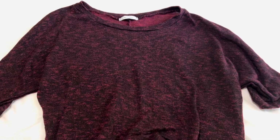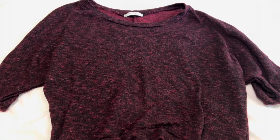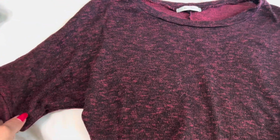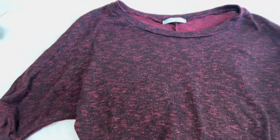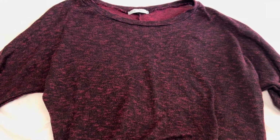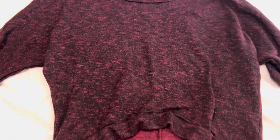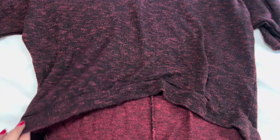I also picked up this sweater today, and the main reason I picked this one up is I feel like it could be worn just about any season. This one has a 3/4 length, kind of like a dolman sleeve. It's made out of a thin but stretchy knit type material, so this is something that wouldn't be too hot to wear during the summertime.